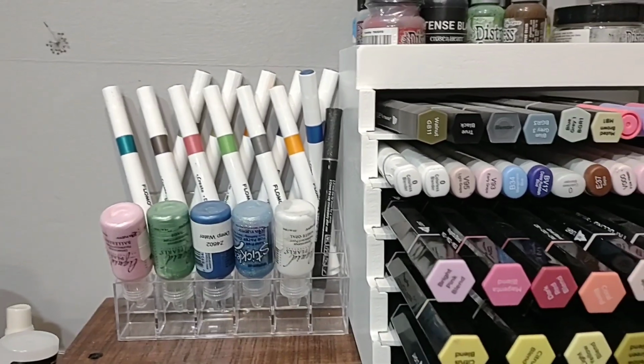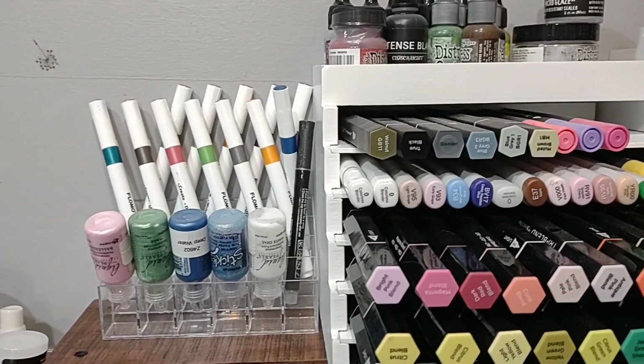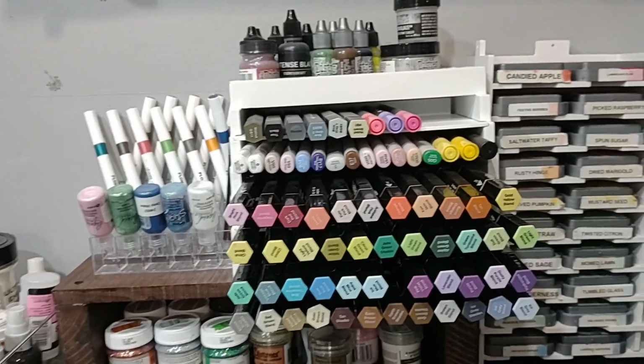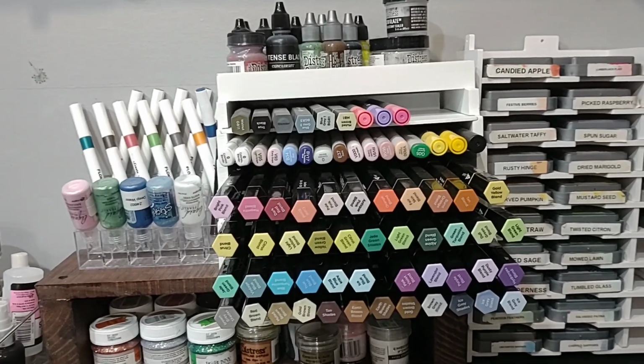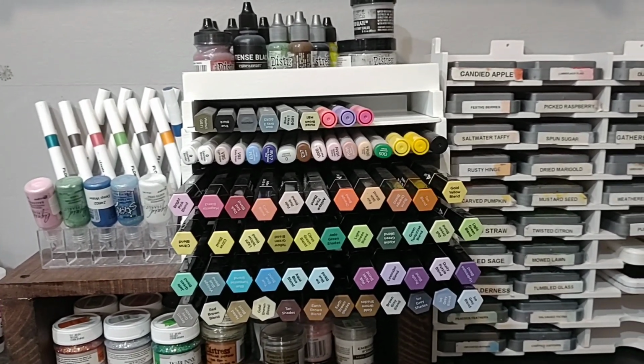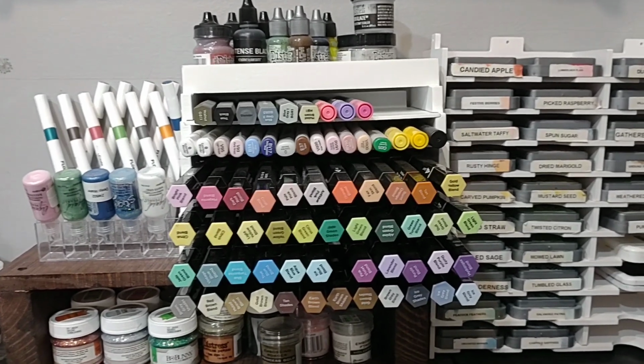So I hope that has been helpful for you, and that you have an idea that it doesn't have to be expensive to organize your small tools and your pens and your pencils and those types of things.